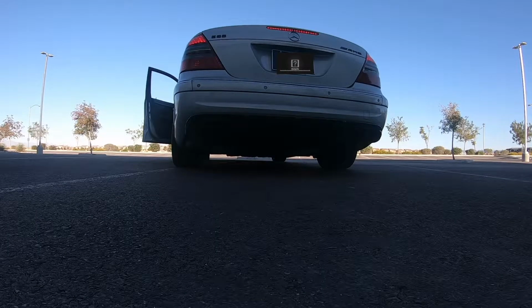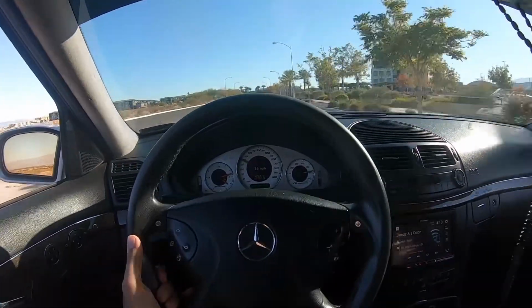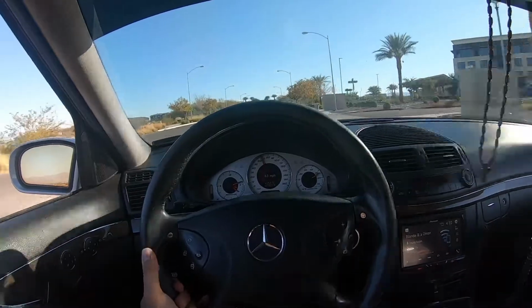Why? Because it's a much better car. The transmission in the car is much better too. I mean, you have the 722.6 in this car, which is practically bulletproof, aside from the conductor plate, which isn't that bad of a job. It's like $350 for a kit from FCP Euro.